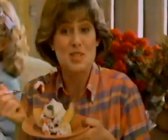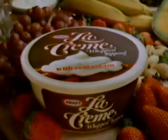We love this new way to serve fresh fruit. La Creme whipped topping with real cream makes this fruit medley so smooth and delicious, and the recipe's on the lid. Mix with sour cream and fresh fruit, spoon over cantaloupe.